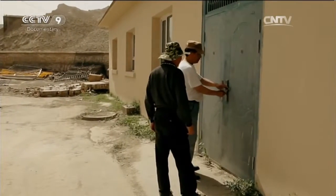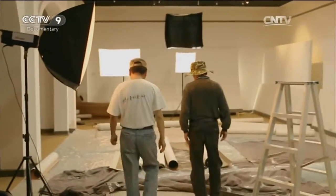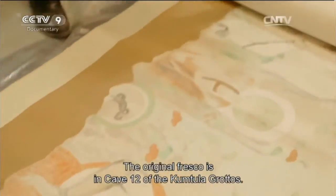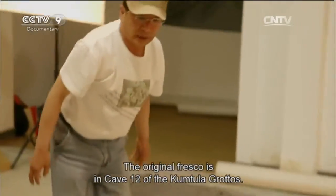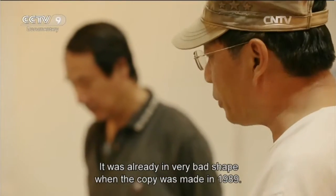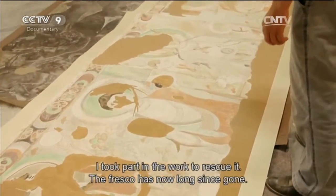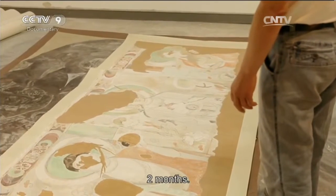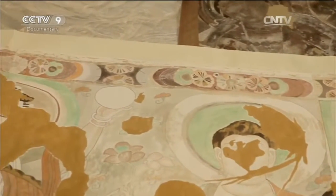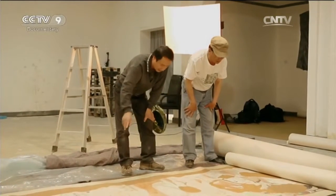At the Kucha Research Institute, Wang Jianlin is sorting out the frescoes kept there. Painter Wang Wenjie uses this chance to take a good look at them. This copy of a fresco from Cave 12 of the Kum Tu La Grottos was made before it was destroyed by floodwaters in the 1980s. It is thus very precious.